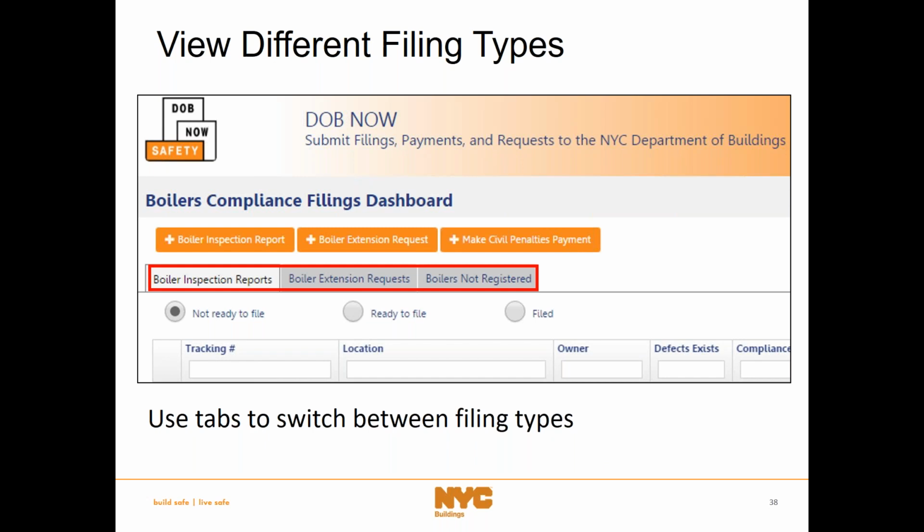Below that are 3 tabs. The tab that is highlighted in white is the tab that is active. So in this example, Boiler Inspection Reports. And to click between the tabs, just click on one of the gray tabs and the site will move to that view. We have 3 tabs here: Boiler Inspection Reports, Boiler Extension Requests, and Boilers Not Registered.